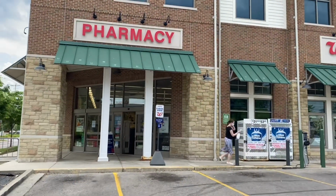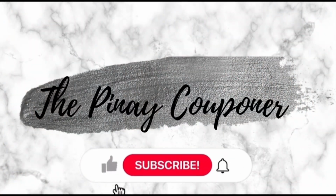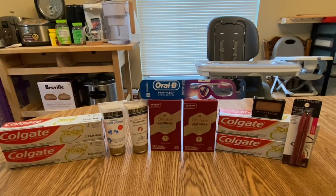Okay guys, we are now in Walgreens. Hi guys, so these are all the items that I grabbed today in Walgreens. And I did two transactions. One is in store and one is online. So you can see here two Colgate because one of the Colgate I did online together with my Maybelline. So let's go over each deal guys.